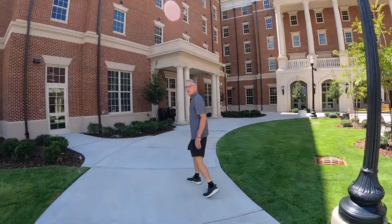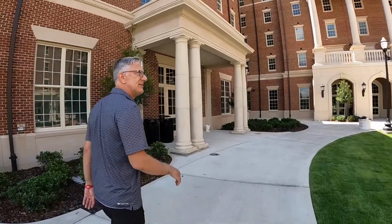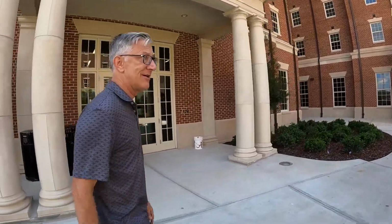Hey Dad, what are we doing? Hey, we're moving into Tut today. Kind of the first introductory people moving in. We're doing RA stuff, so we're just gonna knock it out. We're gonna get a cart. First thing, get a cart.